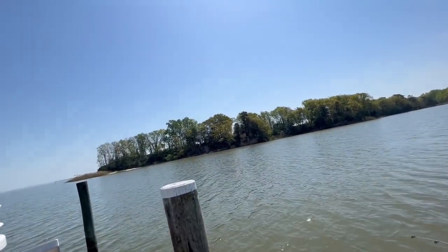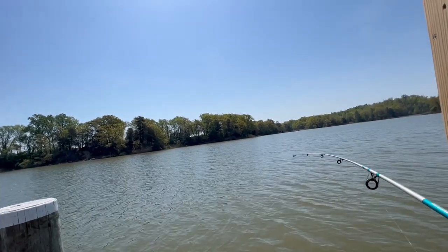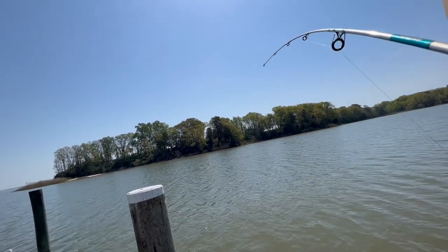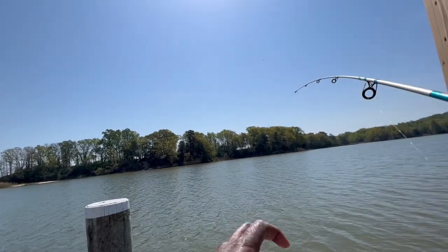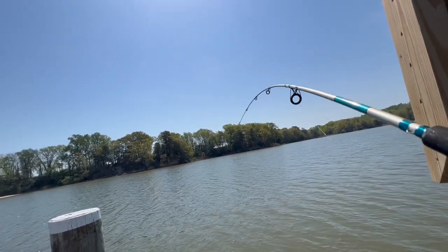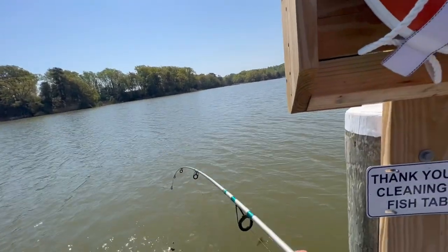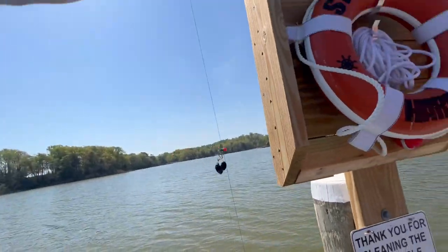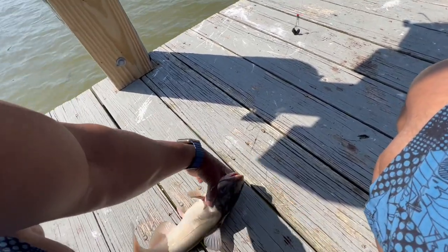Oh, dude. Yeah, it is. Show up. Dude, this rod never moved. You know how they were moving when we were getting the other ones. That's a smaller one. Yeah, I'm gonna throw him back. Oh yeah. That explains why the rod didn't really do nothing.